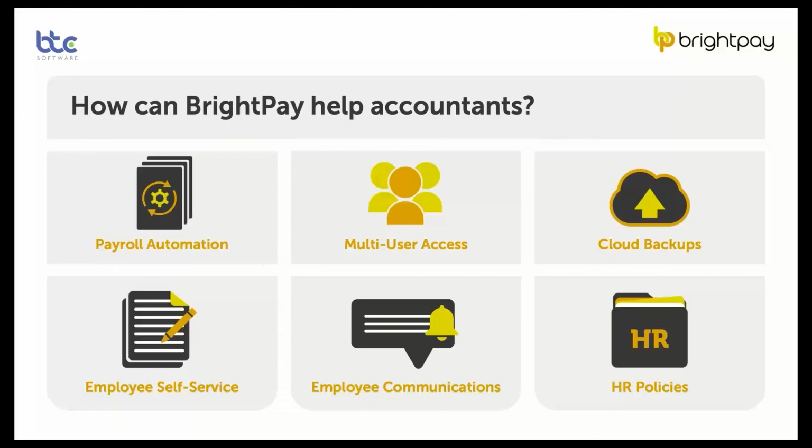So looking back at the 6 ways that BrightPay can help with hybrid working, we saw the different ways that BrightPay automates payroll. I explained how BrightPay can be activated on up to 10 different PCs and showed you our multi-user checks to prevent the risk of conflicting copies. We then moved on and looked at BrightPay Connect and how it automatically backs up the payroll information to the cloud, keeping your client's payroll data safe.